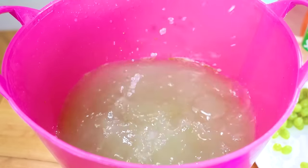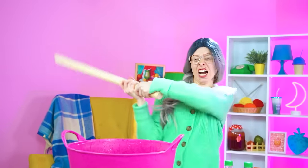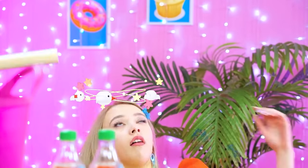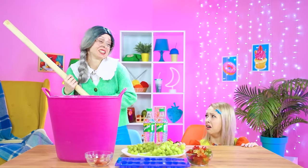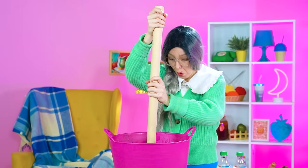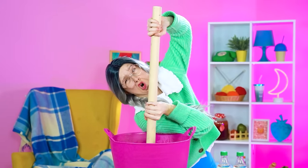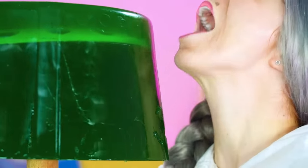And all we need now are some worms! Yes, these look right! Sprinkle that right in! Voila! And time for the stir! Bang! Oops! I don't feel so good! Sorry, sweetie! Just have to get this bad boy mixing! Mix, mix! My bag of tricks brings jello! Wow! Lick! Ew, Grandma!